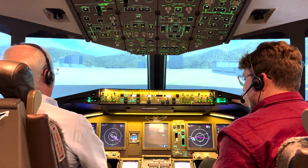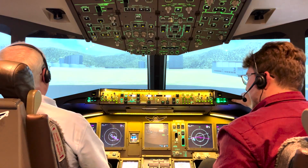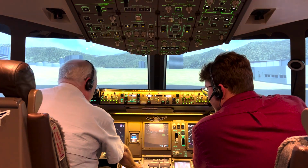Yeah, we've flown this thing on 16, 17-hour flights before. Never actually sat through it. We teleport the aircraft, but okay. All right.